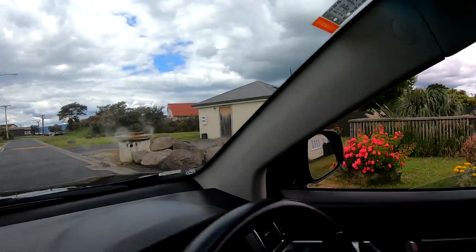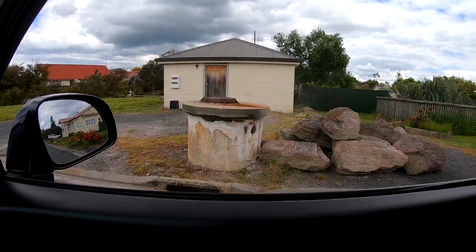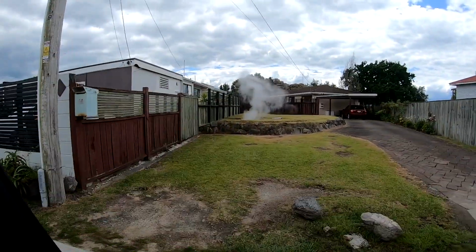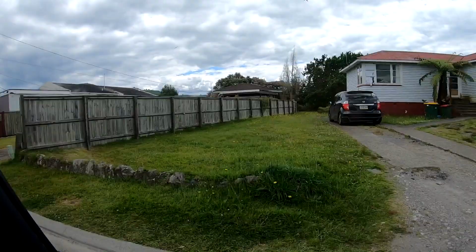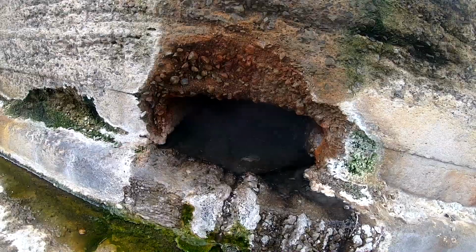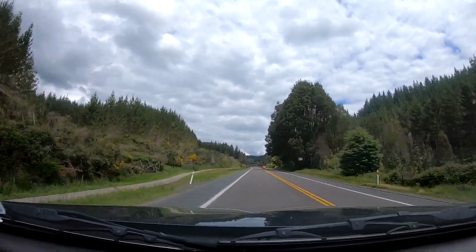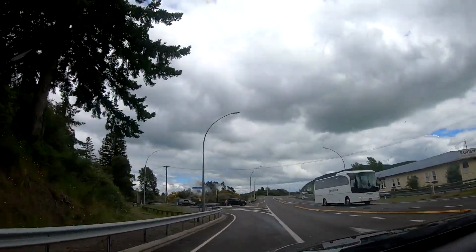This one's just coming out of the box. Same. Oh, yeah. Coming out of there. Look at this one. So this is their house and their front yard. Oh, that's awesome. It's a little jacuzzi, I think. See the fence, it all looks burnt again. So weird, at the side of the road, and that is just boiling. Waiotapu Loop Road, Waiotapu.